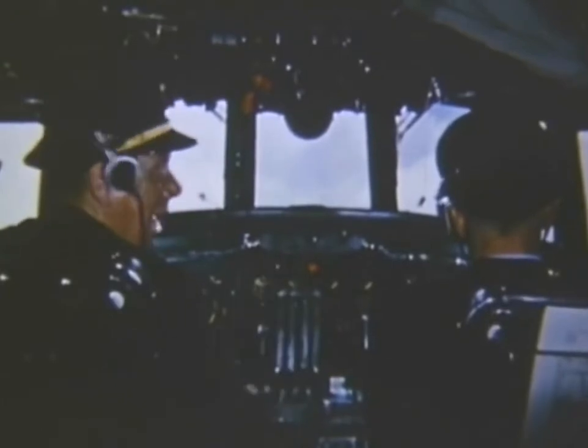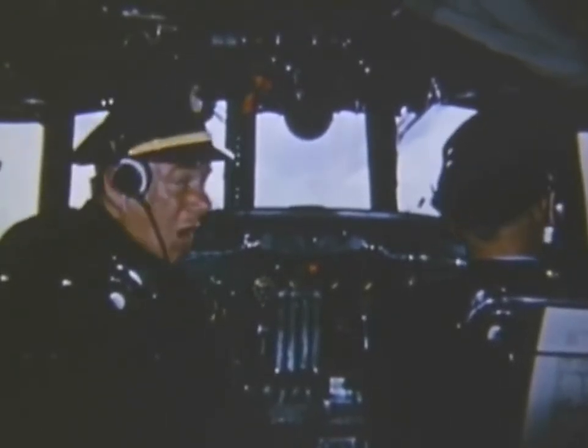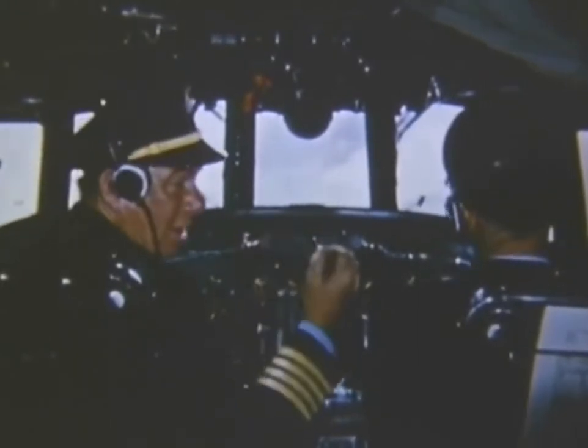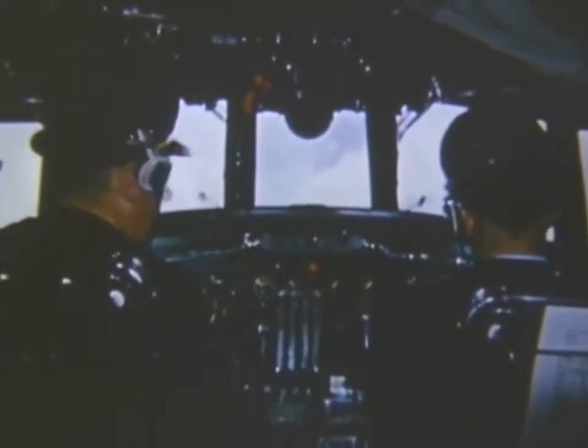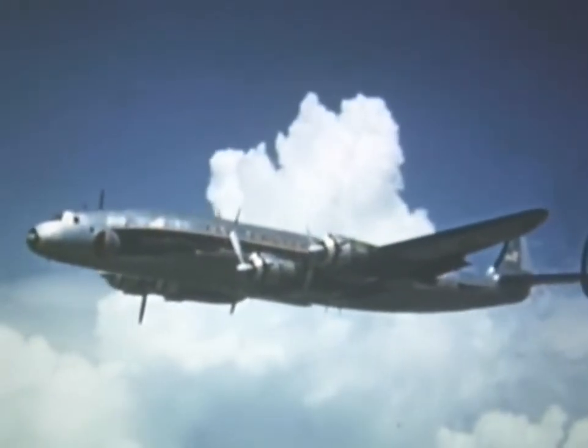Why do we have all that tremendous reserve of power? Because, my friends, power means safety. That's why this Super Constellation is the most dependable airliner in the world today.